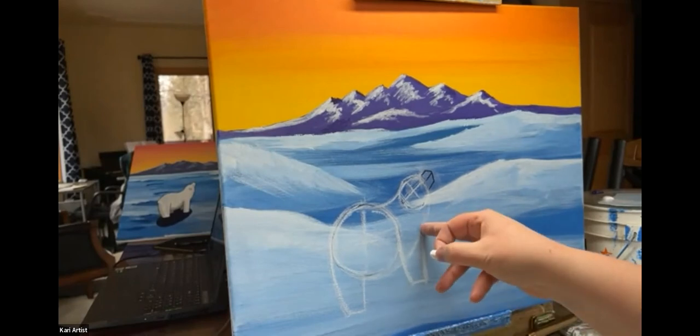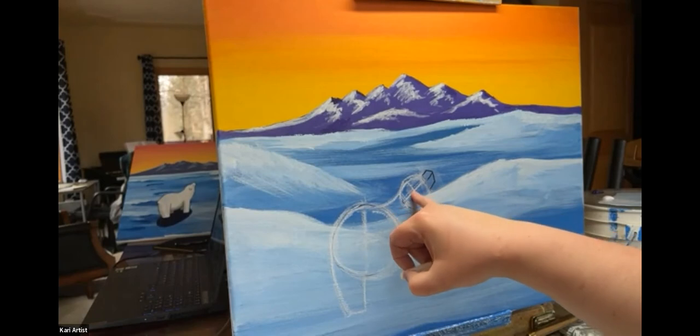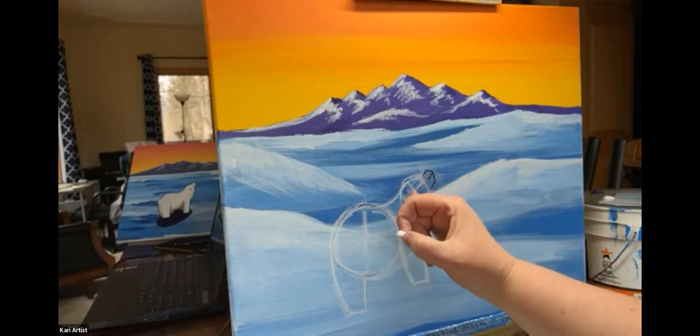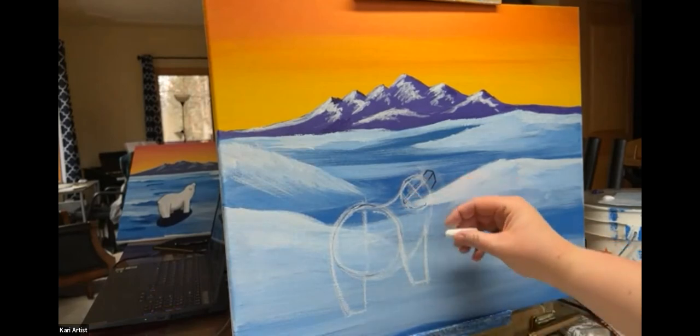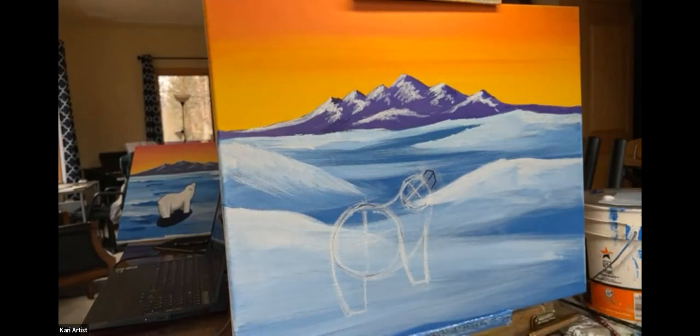This is about, so if you take the cross of the little circle and you bring it straight down, this line is just a hair in front of that, if that helps. Just a hair.